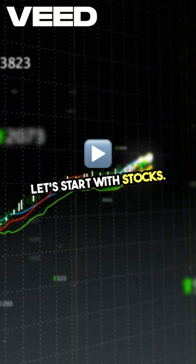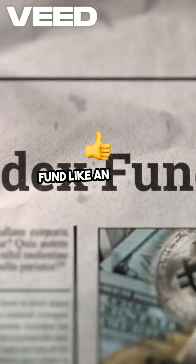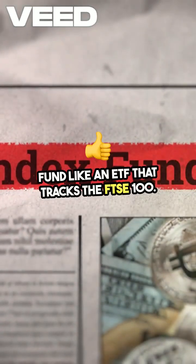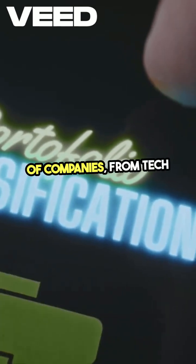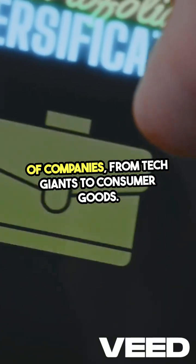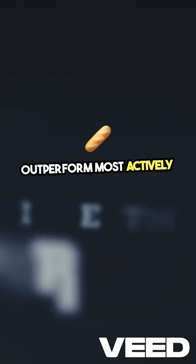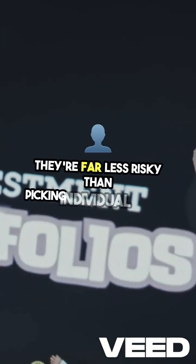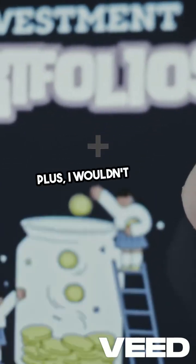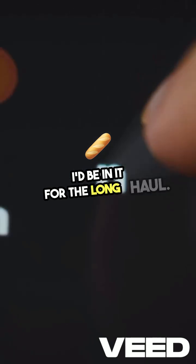Let's start with stocks. I'd allocate about £50 to a low-cost index fund, like an ETF that tracks the FTSE 100. This gives me exposure to a broad range of companies, from tech giants to consumer goods. The beauty of index funds is that they tend to outperform most actively managed funds over the long term, and they're far less risky than picking individual stocks. Plus, I wouldn't have to worry about the daily fluctuations of the market. I'd be in it for the long haul.